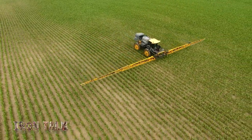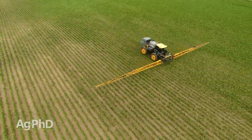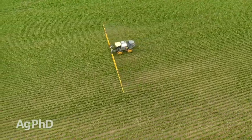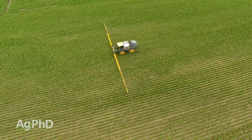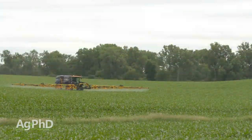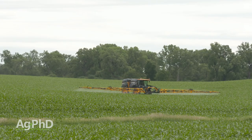In today's Iron Talk, we'll discuss how to protect your spray booms and equipment from fertilizer and some of the other products that you're spraying. It's no secret that almost any fertilizer can be corrosive. When you're spraying liquid fertilizers like 10-34-0 or 28% nitrogen, you need to be proactive if you'd like to avoid the expense of replacing your equipment every few years.